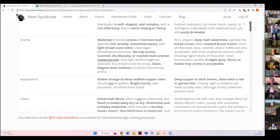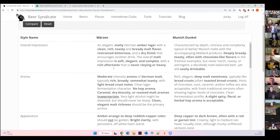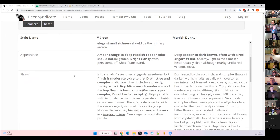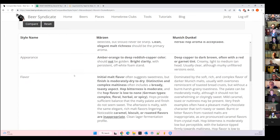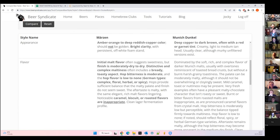And in terms of experience, I've got the two here, so you get a lot of the same characters. If you took the colour out of the equation, there's maybe not even enough there to make them separate styles. Well, I think that the Märzen should be slightly stronger. And I would have said hoppier, but that's not reflected in the IBUs, for instance. Yeah, so hop flavour is low to none.